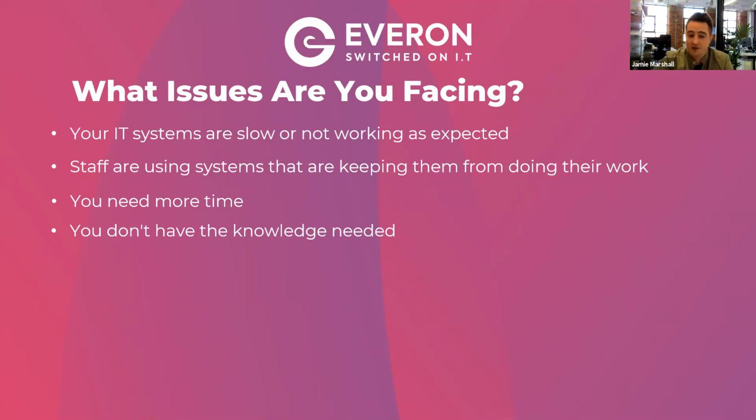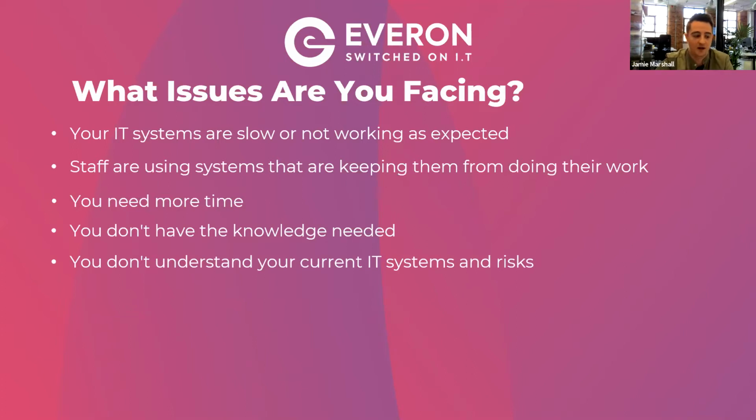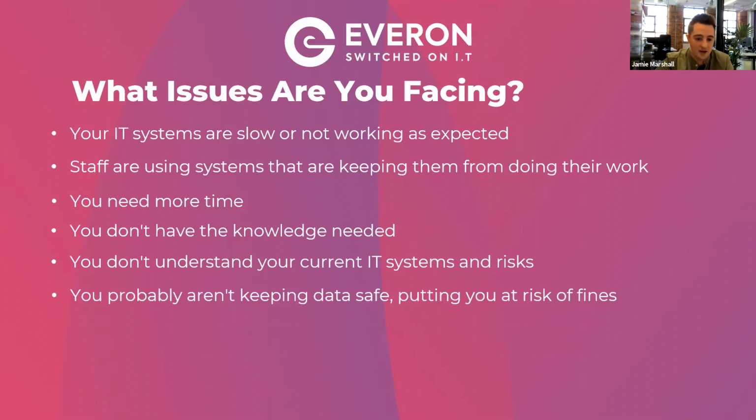Again, you don't have the knowledge needed. IT, like Russell mentioned, is quite an intricate sector, and there's a lot of change constantly happening, and it can be hard to keep up. You don't understand the current systems you've got and maybe some of the risks that you're exposed to. Again, with regulated industry, they have a lot of scrutiny on security, and there's a lot of fines handed out to companies that have breaches and hacked data.